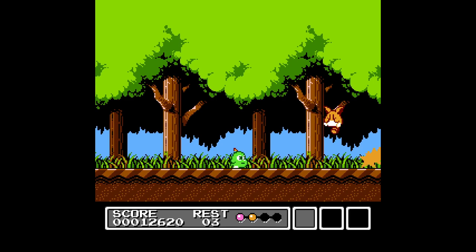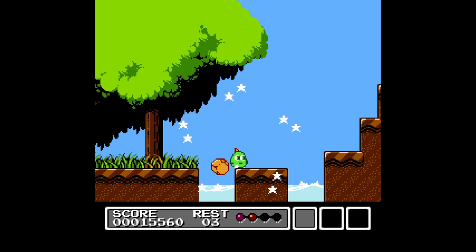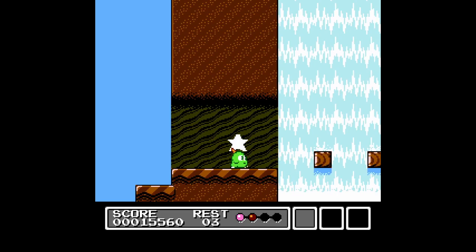What is this thing? How are you supposed to kill these things? Oh, there we go. That's weird. Whoa, my God! It's a rock avalanche. I wouldn't put it past this game to let you kill yourself on the dead boss's weapon after you defeated him and then have to fight him again. Oh, God, no! Why did you do that to me?